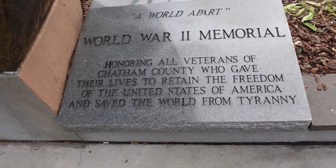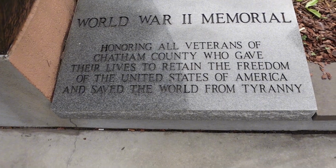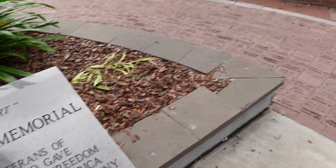Honoring all the veterans of Chatham County who gave their lives to retain the freedom of the United States of America and save the world from tyranny. Pretty cool. I can appreciate that.